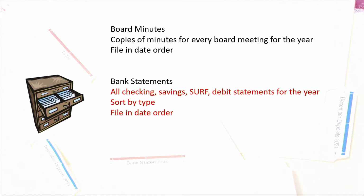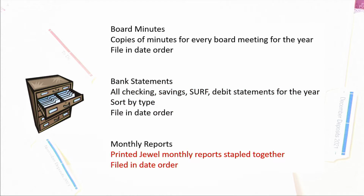Bank statements. Place all bank statements for the year in month order in this folder. If you have savings or SURF statements, put their statements in order in the back of the same folder. NSF notices from the bank should be stapled to the bank statement where they are deducted. Monthly reports. Once you've closed the month, copies of the Jewel monthly reports that print out should be provided to the board members. After the board meeting, file one set away in this folder in case of questions later.